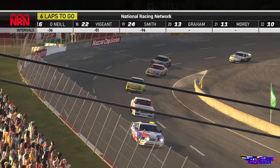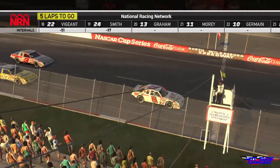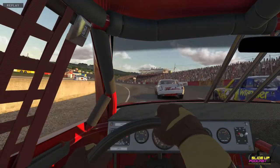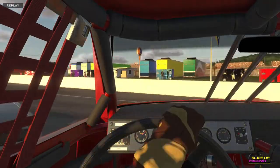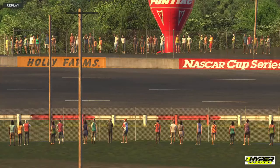That was a huge hit for Mike Bumgardner. Let's take a look here. Let's go on board. That one's almost like he felt the hit. That was pretty incredible there.